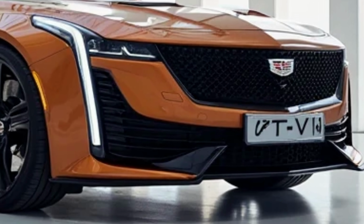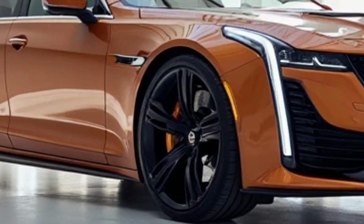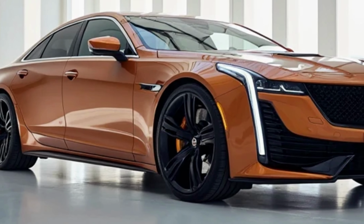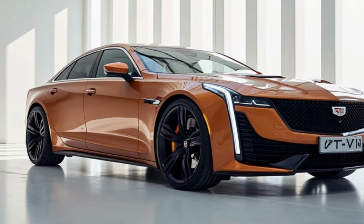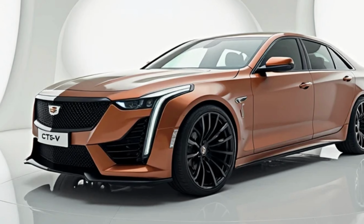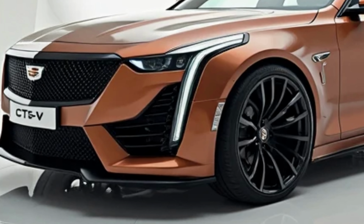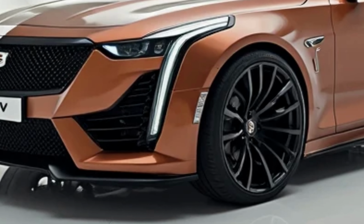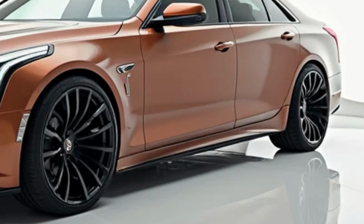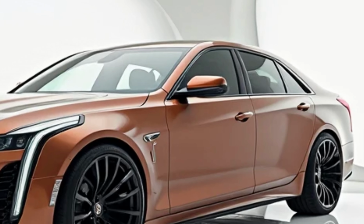From the front you get Cadillac's signature black mesh V-Series grille flanked by vertical LED signature lighting that's now more sculpted and aggressive than ever. The hood features subtle creases that hint at the power underneath, while lower front intakes increase airflow to the engine and brakes. The side profile is long, low and sleek. Cadillac has stretched the proportions to give the CT5-V a muscular, almost fastback stance. You've got 19-inch alloy wheels wrapped in Michelin Pilot Sport 4S rubber, a performance tire worthy of the badge. The wheel arches are subtly flared, giving it a planted and athletic look.